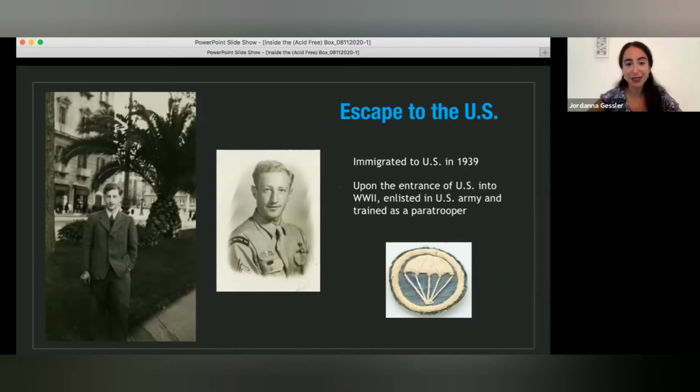Yeah, so here he is. I love this photograph with him in front of a palm tree, because definitely palm trees are the symbol of Hollywood and Los Angeles and the West Coast and sunshine and everything that I don't think Germany has. But so tell us a little bit about what we're looking at here.